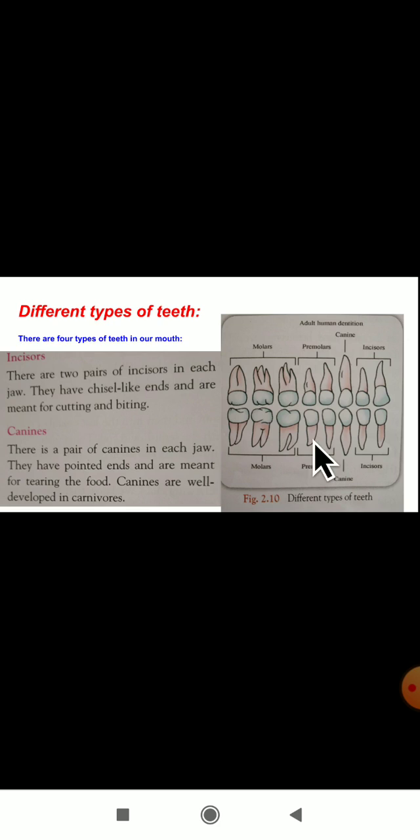Okay, first we will see the incisors. There are two pairs of incisors in each jaw. In our jaw, how many sets are there? One upside and one downside. A pair is nothing but two. So how many pairs do we have? Two pairs of incisors are present in our jaw.